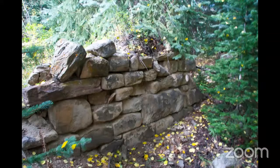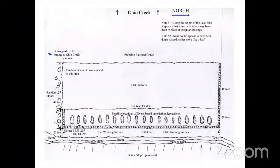This is all hand-cut sandstone from down the valley. And this is a drawing that I did when I explored and measured all of the coke ovens themselves. The flat platform at the top was where the burned coke would be raked out and allowed to cool before it would be loaded on railroad cars. The ovens were probably fed overhead, but we don't know exactly how they were because there's nothing left of them to see.